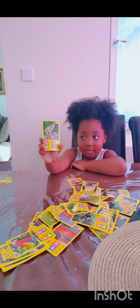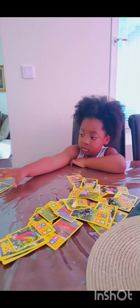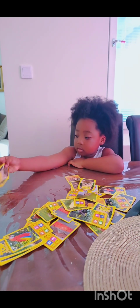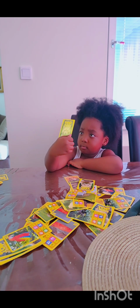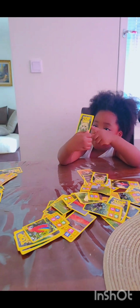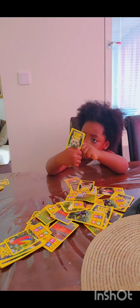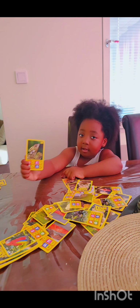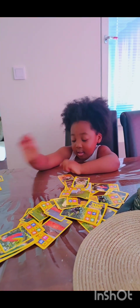How do you call that? Lizards. Okay. Which color do the lizards have? Pick the lizard up. Which color do the lizards have? You have white and brown and green and red eyes. Can I see? Good girl. Put it down. Next card.